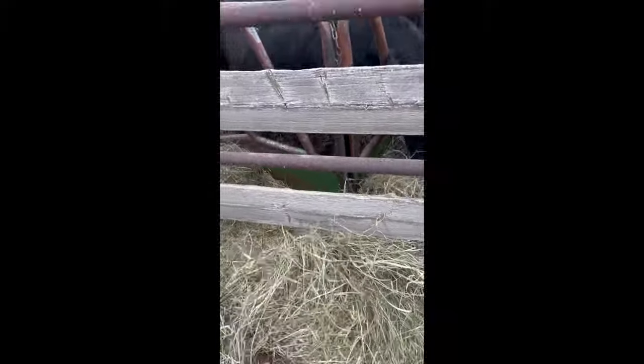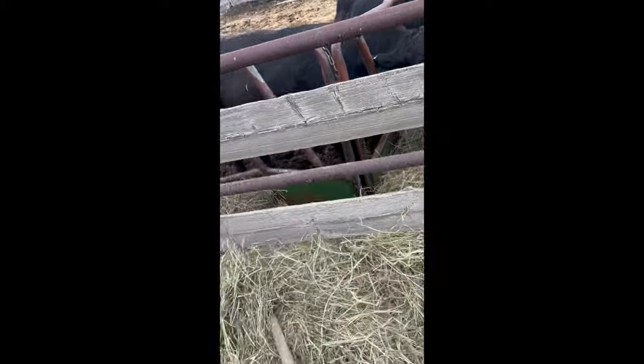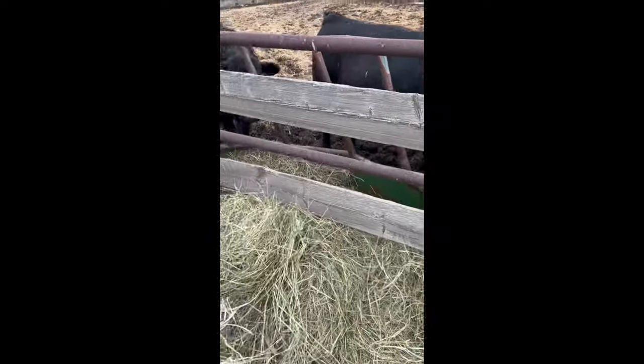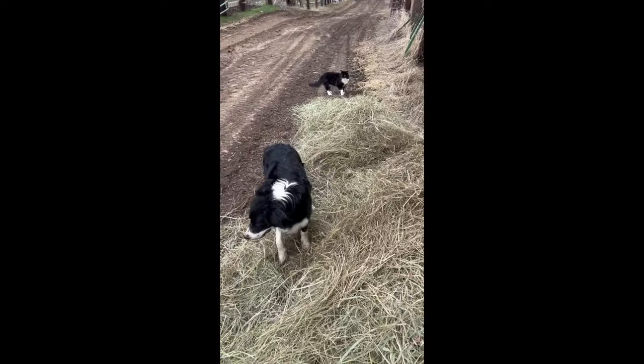We bought another bull the other day too, so we're waiting to get this other bull and we can get all these guys branded and turn back out with everybody else. So gotta feed your bulls. Don't forget. You gotta have a whole team out here.